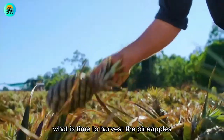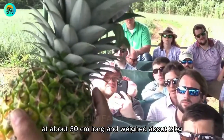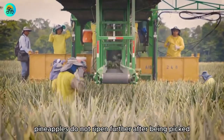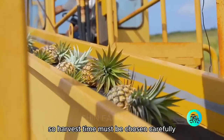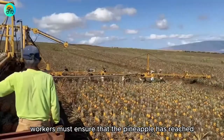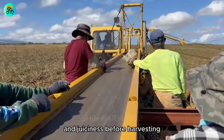When it's time to harvest, the pineapples are about 30 centimeters long and weigh about 2 kilograms. Unlike many other fruits, pineapples do not ripen further after being picked, so harvest time must be chosen carefully. Workers must ensure that the pineapple has reached the perfect level of sweetness and juiciness before harvesting.